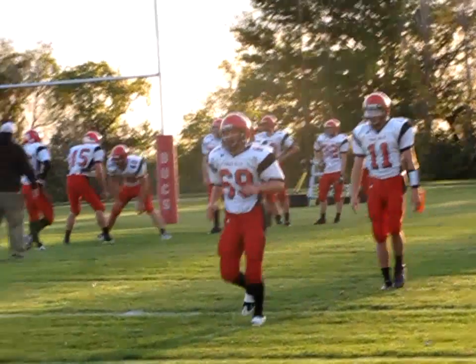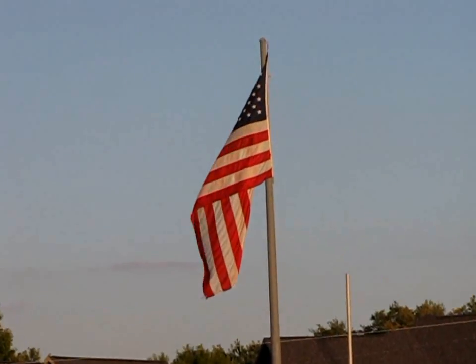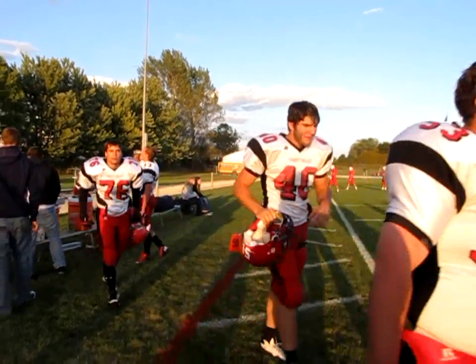Turned out to be a great night for the Turkey Valley Trojans, although there were some clouds and even a little bit of rain. Not much wind, though, as you can see from the flag, but the Trojans rolled to a 38-14 victory over East Buchanan at East Buchanan's homecoming.